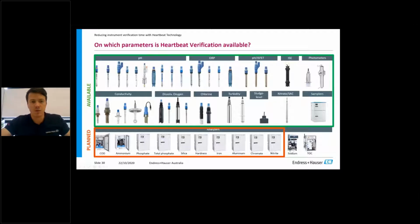So on this slide, it really shows you all of the parameters that we have in our portfolio. There's a few that we don't show there, some gas type analyzers. And what this shows is where we have heartbeat verification available and where we're planning to do it. So you'll see in the top half, all of the standard types of probes: pH, ORP, ion selective, photometers, conductivity, DO. And then in the bottom section, we have all of our wet chemistry type analyzers. So phosphate, TP, silica, hardness.